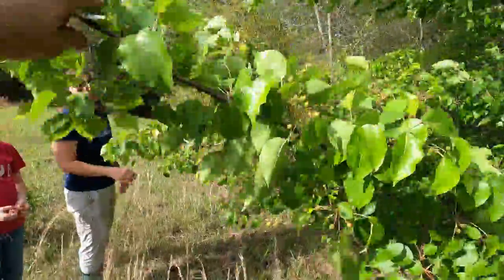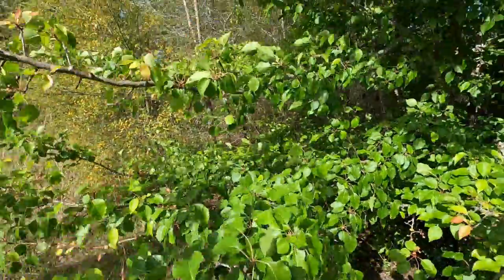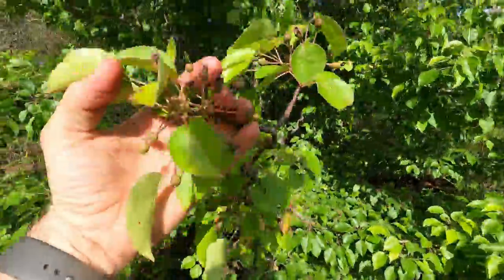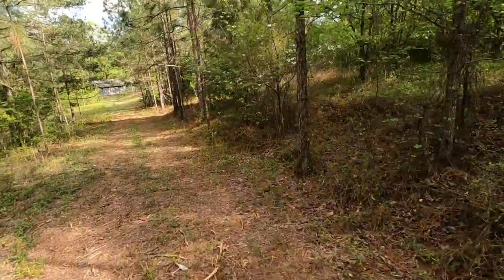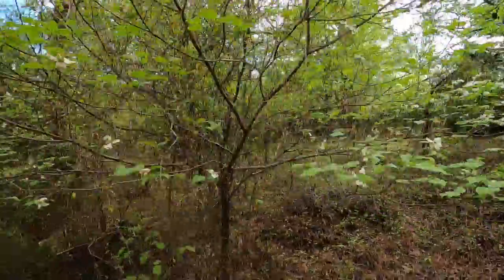But y'all look at the fruit. This thing is slap loaded down. I'm talking about, I need to get up there and pick them. I mean, look at this. It is loaded with fruit everywhere. There's a million of them on here. There's another dogwood. Aren't they pretty? So pretty.